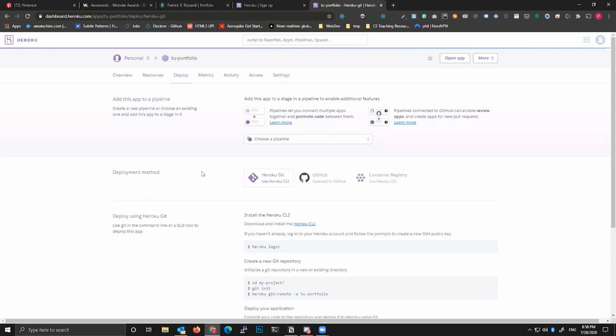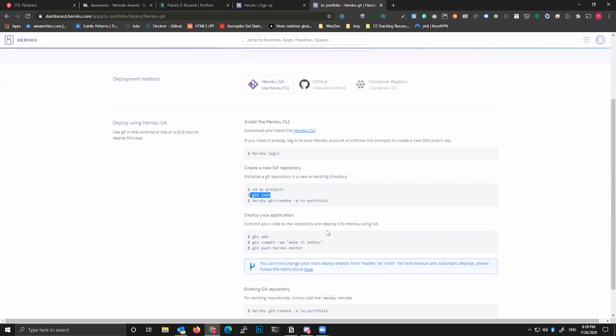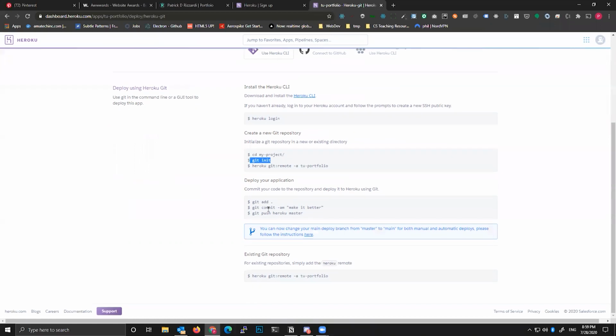So how Heroku works is it works just like Git. When you install Git and you're familiar with your Git pushes, Git commits, all this stuff, Heroku works the exact same way. You download their CLI, you do a Heroku login, you log in using your credentials, and then you do your Git init. That gives you a repository in a directory, and then you git add, git commit, and git push, but you push to Heroku instead of origin. You're pushing directly to a Git repo. It's just going to be Heroku's repo instead of a GitHub URL.